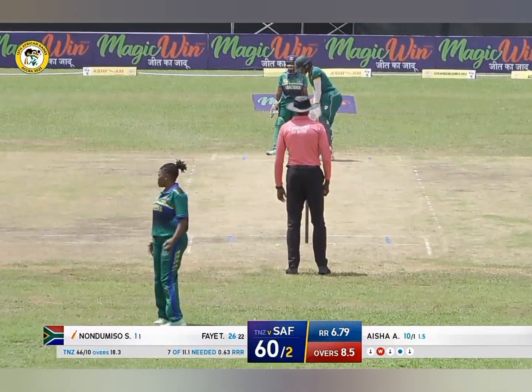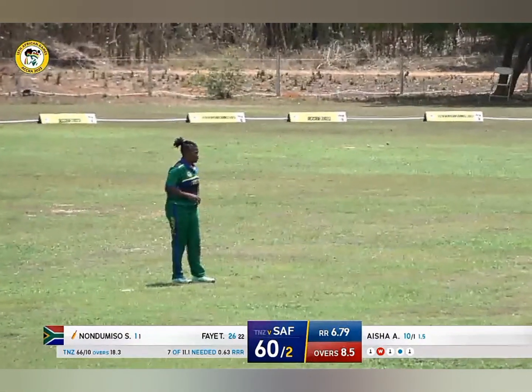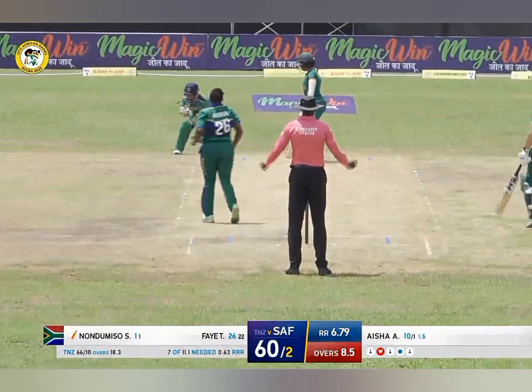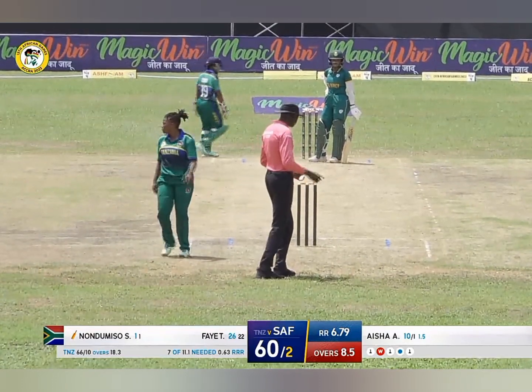You have 11.4 overs to work with. And now it's just 7 runs, and I don't think South Africa would want to lose any more wickets right now. Let's try and make sure that you do a clean job. That'll be signaled as a wide delivery from Aisha Ali.